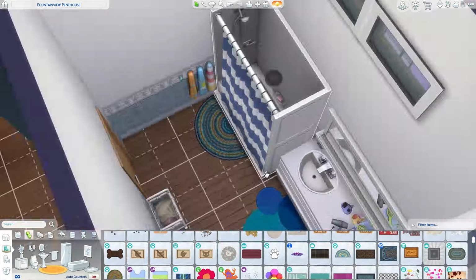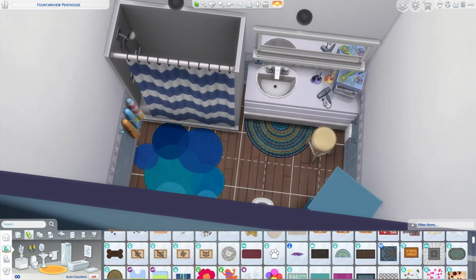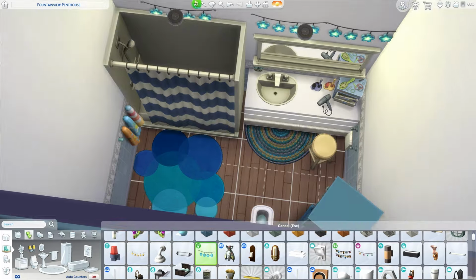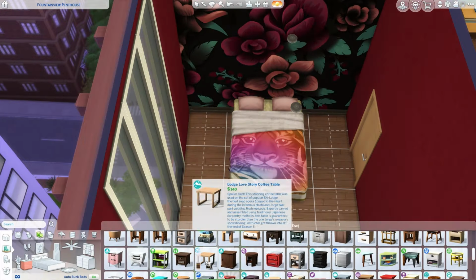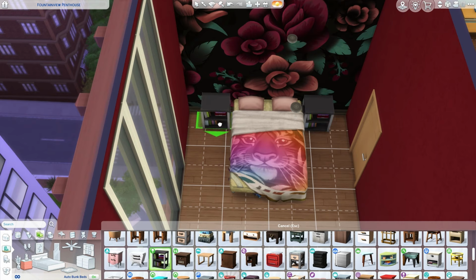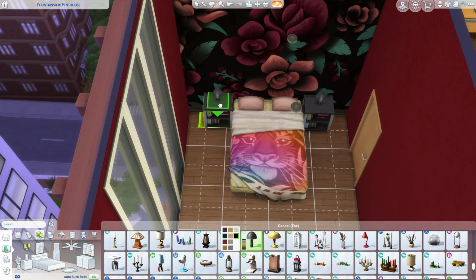And then we move on to the final room, which is the teenage girl's room. Now this room I was very unsure of when I first started, but I just kept adding, kept going, and it was just like wonderful chaos. It was a lot going on, but it turned out super cute and it definitely fits the personality I had in mind for this girl, so I really hope you guys enjoy it too.